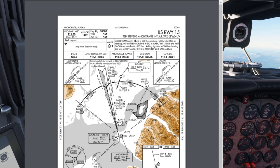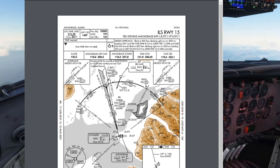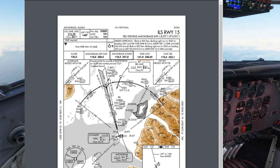So once we're 12 miles from this VOR, that's why it's going to be important for us to get down, get slowed down, get situated as we hit Big Lake. Because once we hit Big Lake, we're going to be trying to get into our landing configuration. All right, so we're going to go ahead and continue our descent into Anchorage. And I will check back with you when we get a little bit closer to Big Lake.